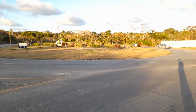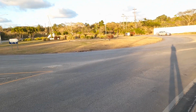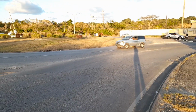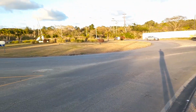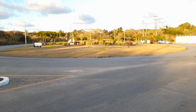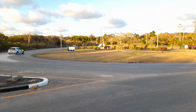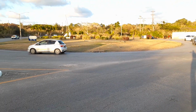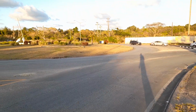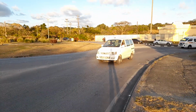I forgot to mention that this roundabout was placed here because of the highway. When they were building the highway, this roundabout was placed here in the late 90s, and it was officially completed by 1996. Also, the ceremony for the opening of the highway was held right here at this roundabout, and the plaque was unveiled by Lady Mac.